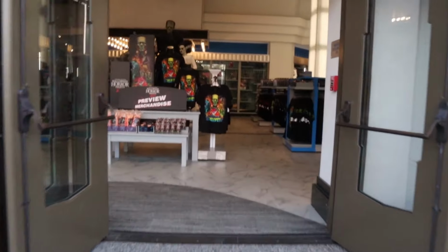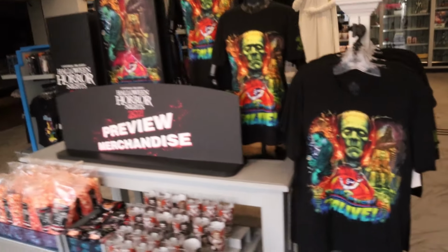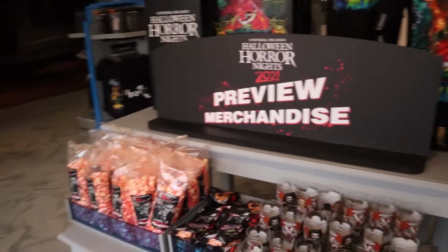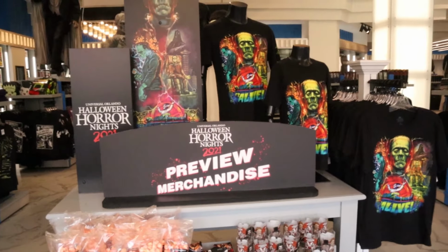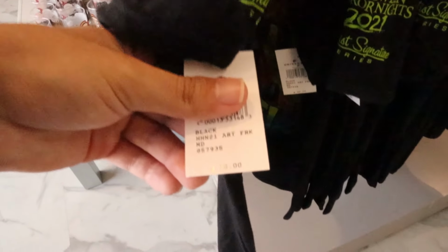In the Universal 5 and Dime store, we have new shirts. It's the Frankenstein Shirts. This is really cool. It's part of the Artist Signature series. And we still have some of the older shirts in here. So like the Icon shirts there, the Jack shirts here, Beetlejuice is here, Texas Chainsaw is also still here. And we have Icon's popcorn and Icon's glasses here as well, and the socks. And the Frankenstein shirt is $30.